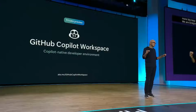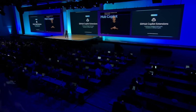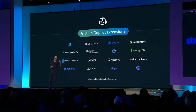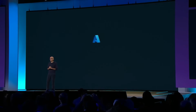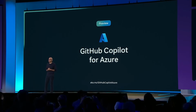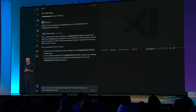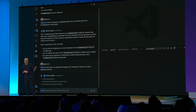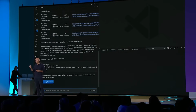We're really thrilled to be announcing GitHub Copilot extensions. Now you can customize GitHub Copilot with capabilities from third-party services, whether it's Docker, Sentry, and many, many more. And of course, we have a new extension for Azure too, GitHub Copilot for Azure. You can instantly deploy to Azure to get information about your Azure resources just using natural language. And what Copilot did for coding, we're now doing for infra and ops.